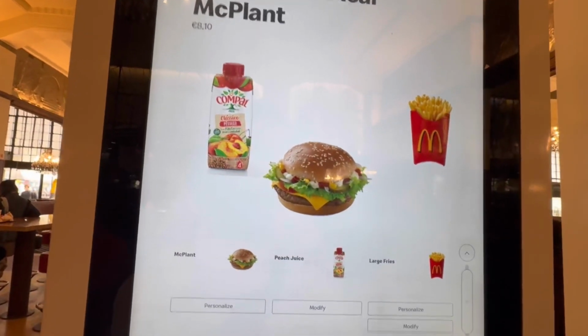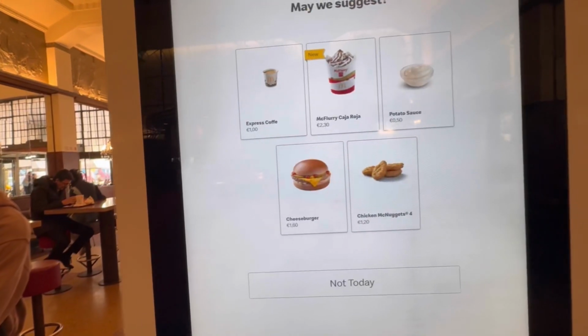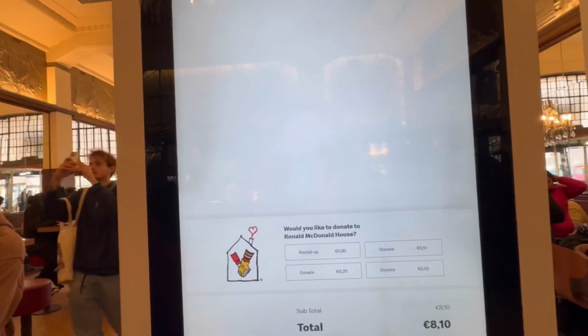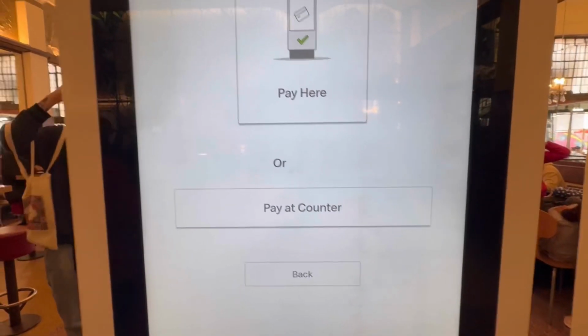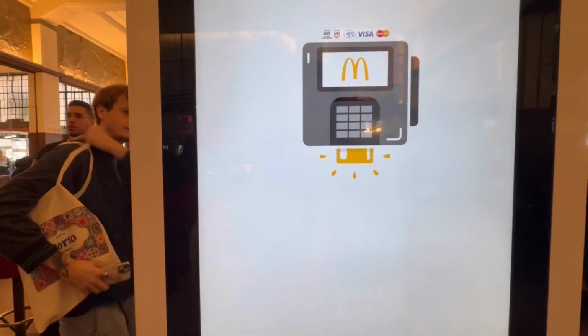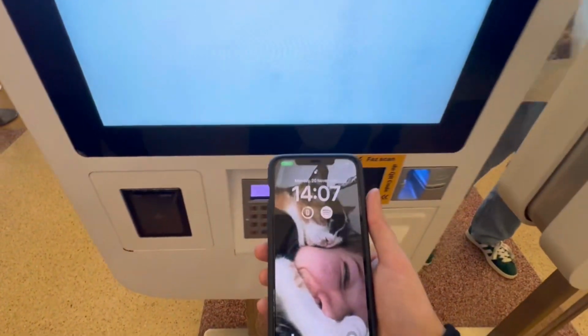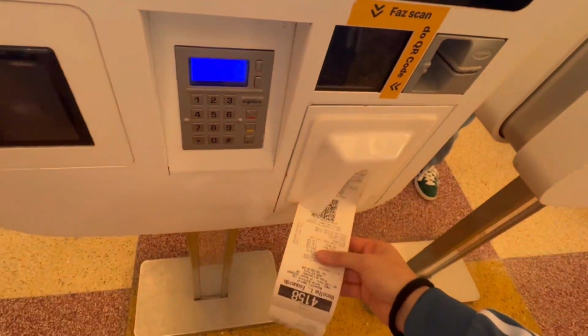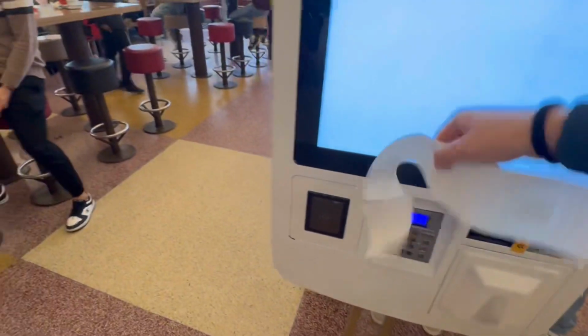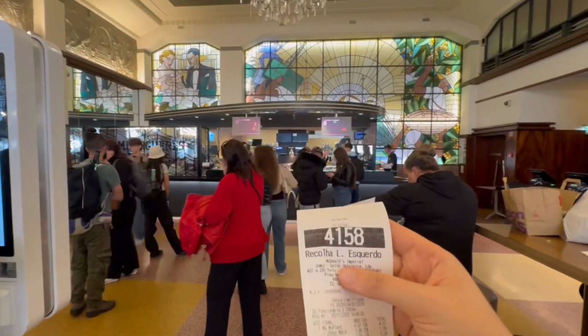And so here it is, guys. Up to order. Not today. Complete the order. Pay here. Continue without. Olé, let's go, guys. Let's see just the receipt. Opa. And here we are, super ready to just collect our order. How cool is that?